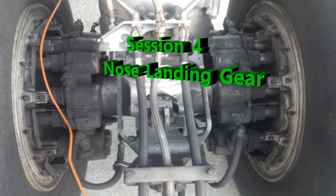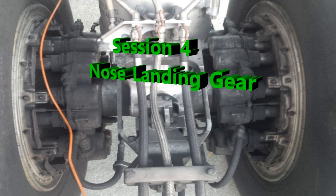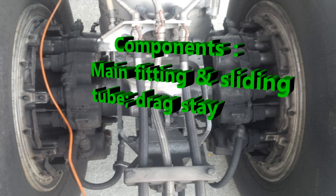This is session 4, nose landing gear for the Airbus A350. The components of the nose landing gear are very similar to those of the main landing gear. You still have a shock absorber, which is a main fitting and a sliding tube. You have torque links, and a drag stay. This is a little bit different. We didn't mention that in the main landing gear. We specifically are referring to the drag stay assembly with the nose landing gear.